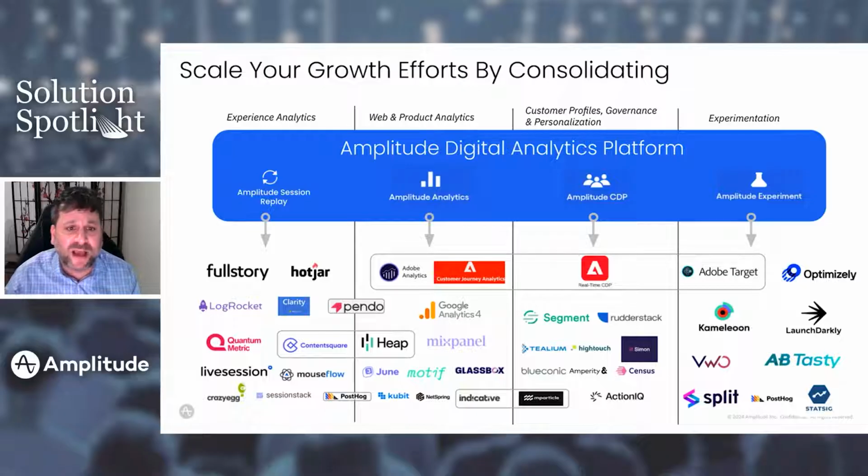And you can see it from Amplitude's perspective. Look at all these wonderful logos. That's what I typically see on client sites. Tons of different experience analytics tools that you see on the left. Web and product analytics in the middle. And sometimes the same platform does indeed serve both of them, but not usually all three. As you can see in the middle, customer profiles, governance, and personalization, that's hard to do when you put it all together and rely on one stack. It usually raises your costs.